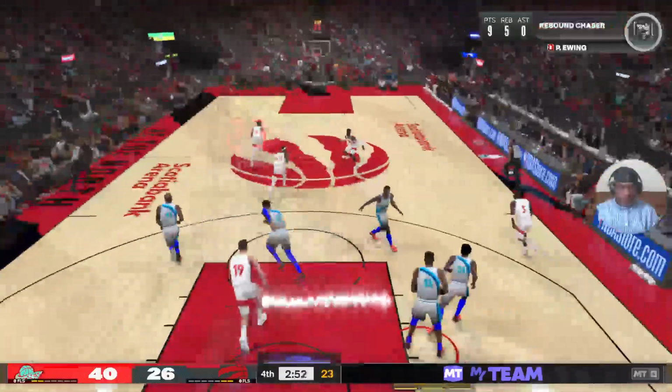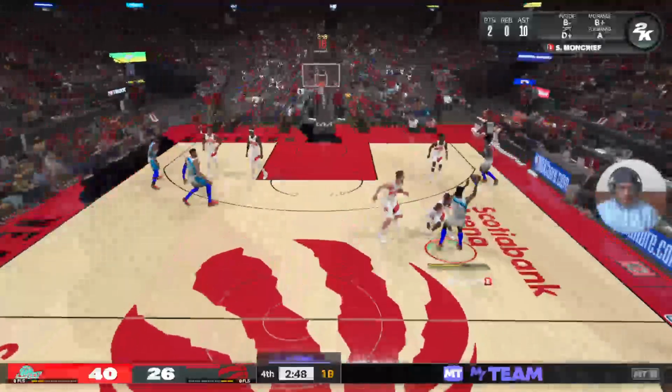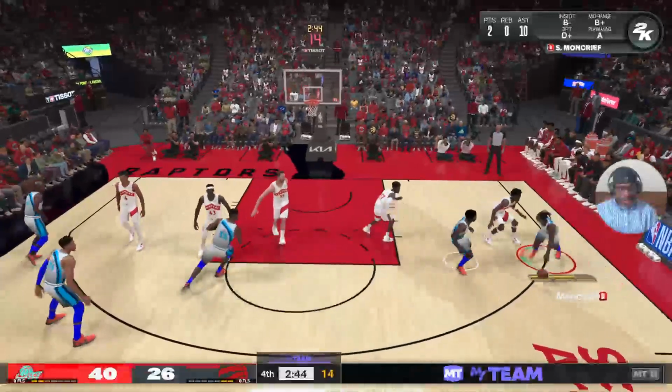And the Raptors miss again. Phoenix leading by 14. On the wing, Thompson. Back to Moncrief.